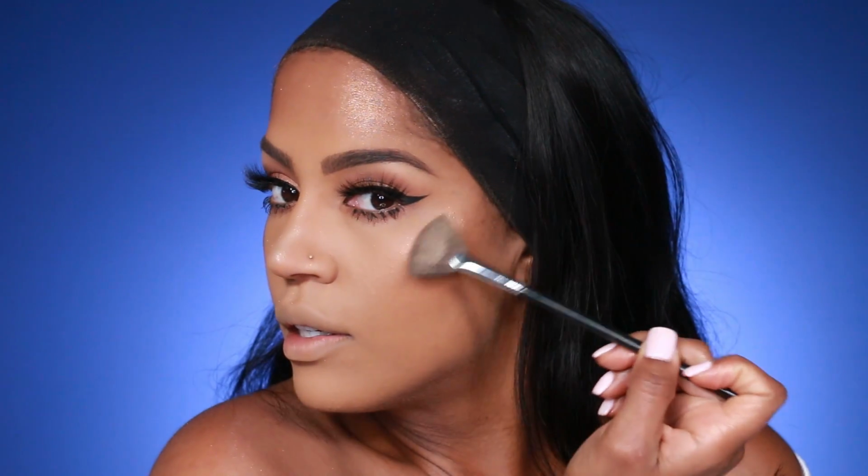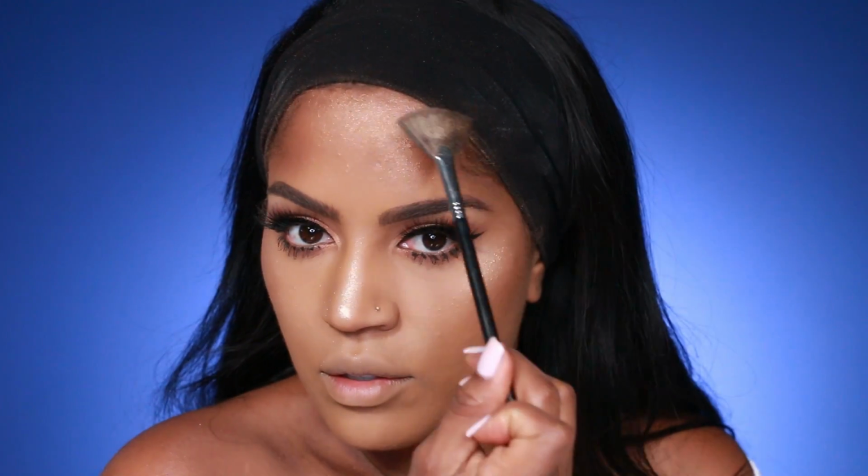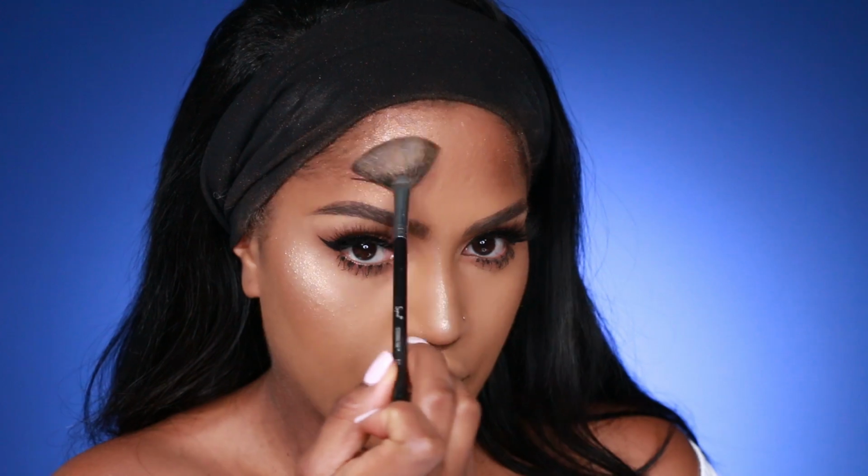And a lot of times I do mix my highlighters because I like the dimension it gives when you use a darker and a lighter highlight, if that makes sense. I just like to be highlighted, folks. Okay, I just like to be highlighted. I try and make excuses, but I just like to be highlighted. Like I have a problem.